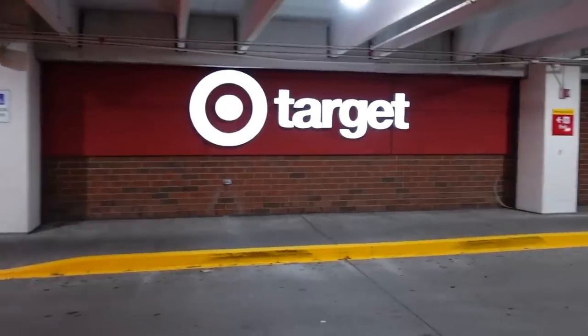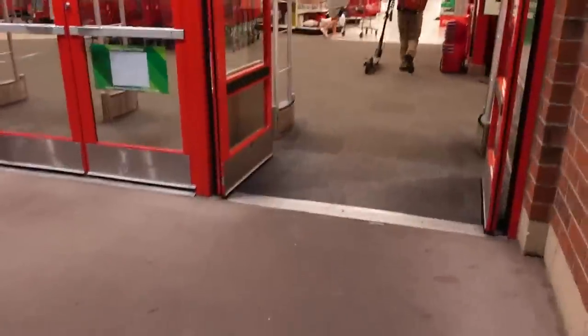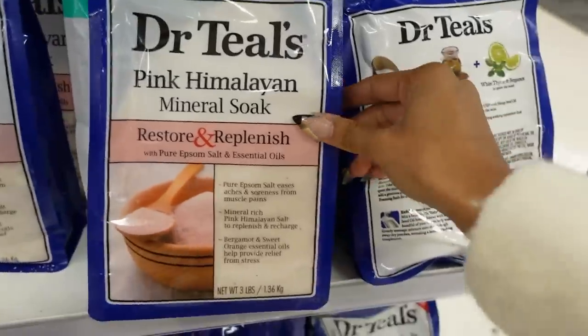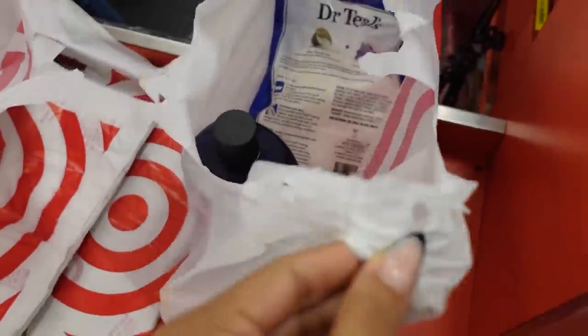All right, guys, we are back at Target because we don't have the little hooks for the Christmas tree. So we need to stop by Target to get the hooks for the ornaments. So here we are going into Target yet again. We're getting one thing. Let's do a bath today. Glow, sugar beet wine, Epsom salt, and of course we got more things than just the hooks. So we need to get these things. Got what we came for, and even a little more. That's how Target does it.